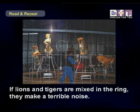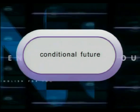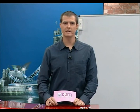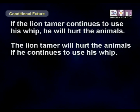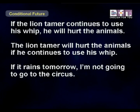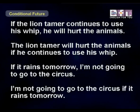Conditional future. Well, now let's look at the conditional future. We have some sentences for you on your screen. If the lion tamer continues to use his whip, he will hurt the animals. The lion tamer will hurt the animals if he continues to use his whip. If it rains tomorrow, I'm not going to go to the circus. I'm not going to go to the circus if it rains tomorrow.